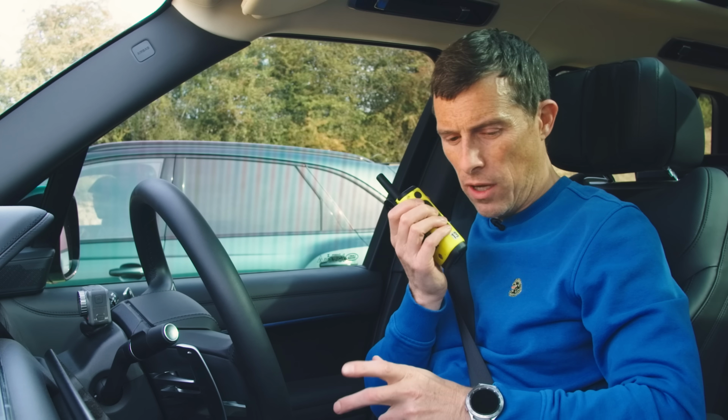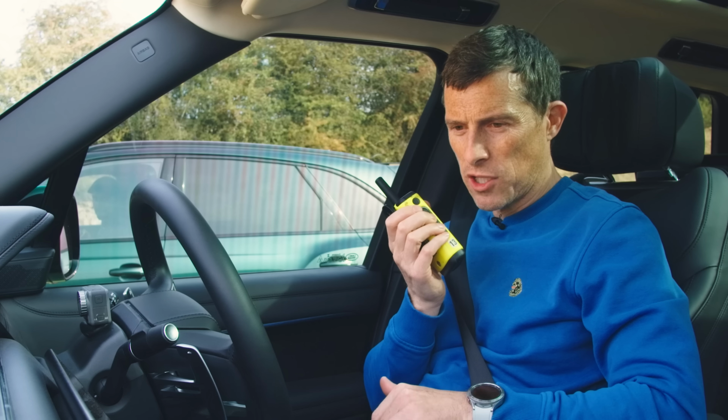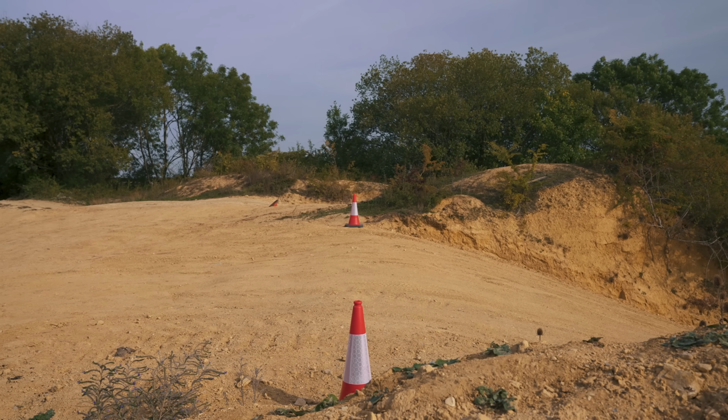Okay, what mode are you in? Because I'm going in mud and ruts and I've got my suspension raised all the way up so that I don't bottom out when I crest the hill, obviously ahead of you. I am going to go in dirt and gravel mode, and I'm going to stick the suspension up too. Good idea. All right, let's do this.